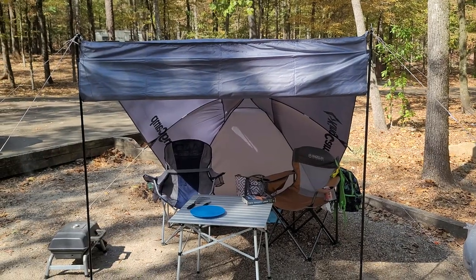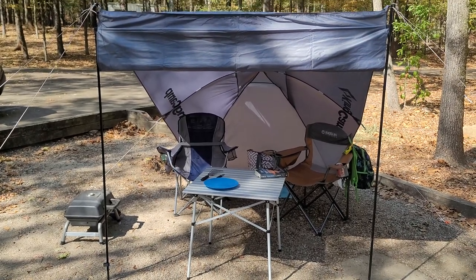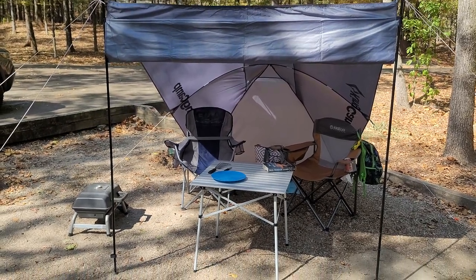Okay, we've had some pretty good gusts of wind, and so far it's holding up pretty good. I'm sure if it's really gusty, you're going to want to take this thing down, but it will take a little bit of wind.